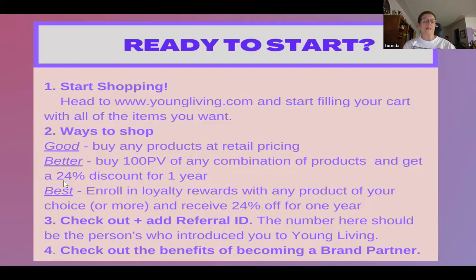In the previous slides, I mentioned how to get those other products for under $20. This is how you would do it. Do 100 PV. Or the best way is you enroll in the loyalty rewards with any product. So if you find an oil that's like $24.99 and you put it on your loyalty rewards, guess what? You've now gotten that product for under $20 for a full year because you can take 24% off and it drops the price down below $20.